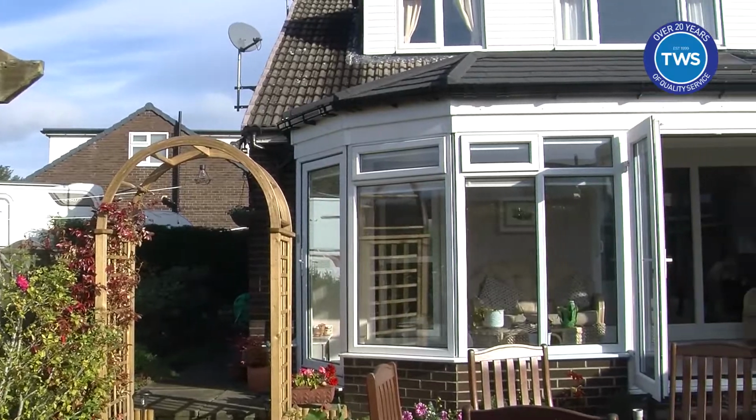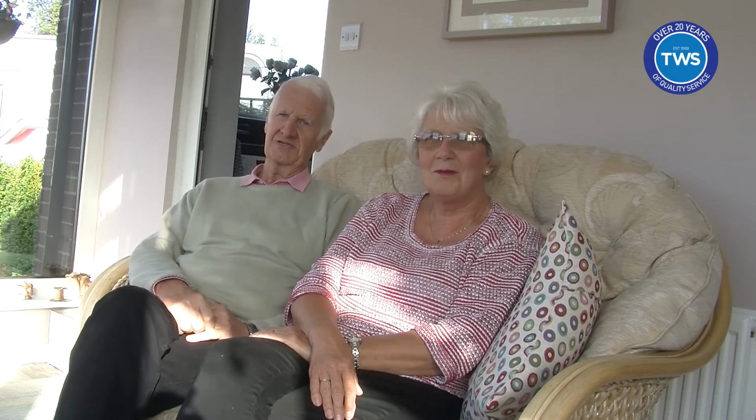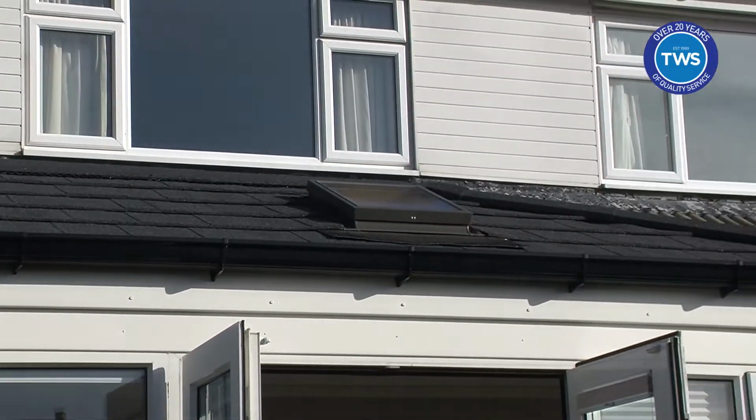The old one was life expired, and it had gone brittle, and it had not leaked in 25 years, but we realised that at that point we'd been lucky, so we decided to renew it. We did a lot of homework into what we should do, whether to start again with a new conservatory or whether to upgrade the roof. And we eventually, after a lot of work looking into it, we decided to upgrade the roof, and we went for TWS. We had 3 different quotes and TWS were the best.